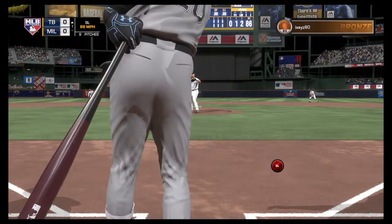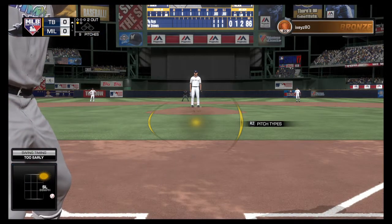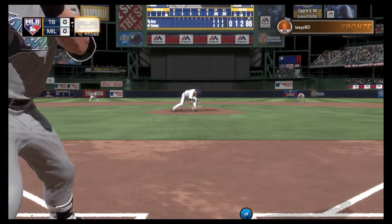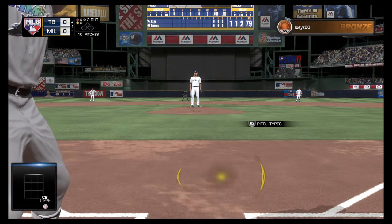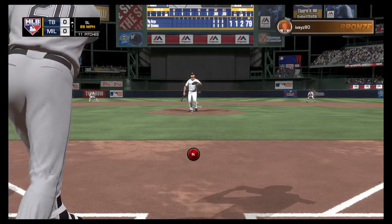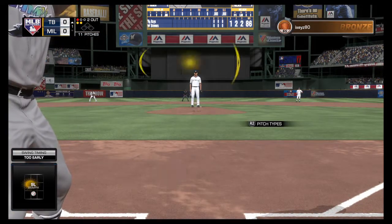A less than impressive swing there to start the at-bat. It's 0-1. Into the windup. Here comes the 0-1. And a curveball that started low and broke lower. Ball one. From the windup, the 1-1 pitch. Way in front of a great slider that time.